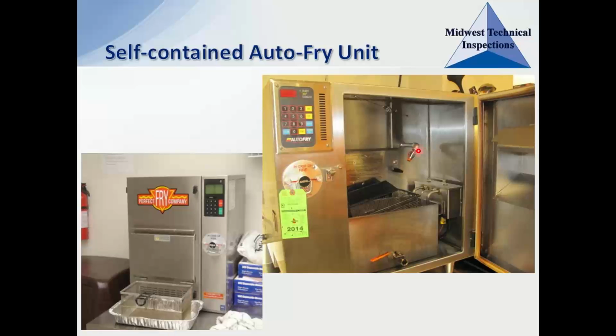And if you look inside there, you can see they actually have its own little AES system in there. So it's got the little nozzle that's spraying onto the baskets. You have the actuation switch here on the outside. It's being serviced. So it's got all of the commercial cooking protection and it's just contained inside this one box. So this is a safe way of providing that deep fat frying without the full commercial kitchen.